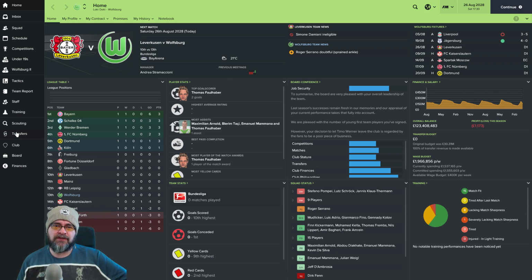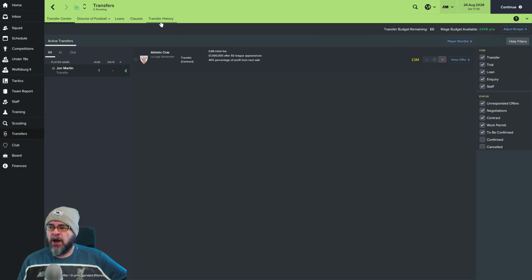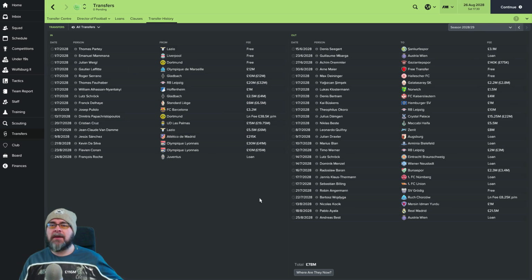Right, enough farting about. Let's have a look at the transfer screen, shall we? Okay, here we go. I've gone mental. Look at what I've done. Right, we've spent £116 million. We've also bought in £78 million worth of players. So I'll take you through the outs first. Ollie is playing with a squeaky behind me, if you can hear that. So, first up, we've got the outs.